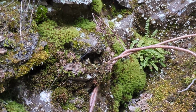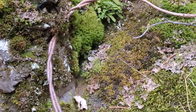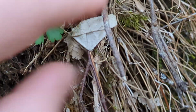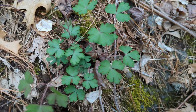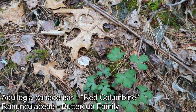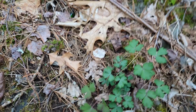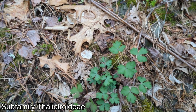Sometimes you gotta bust out a microscope to deal with that, and especially any sort of algae, but whatever. Right here is another rock, you know, cliff lover, loves this type of habitat. No emergent flowers on it yet, which I'm really surprised about because I'm pretty sure I caught this in bloom over here last year. This is Aquilegia canadensis. This is one of the Ranunculaceae, one of the Thalictroideae. So meadow rue are in the same subfamily. Buttercup family broadly. Beautiful red flowers on it.